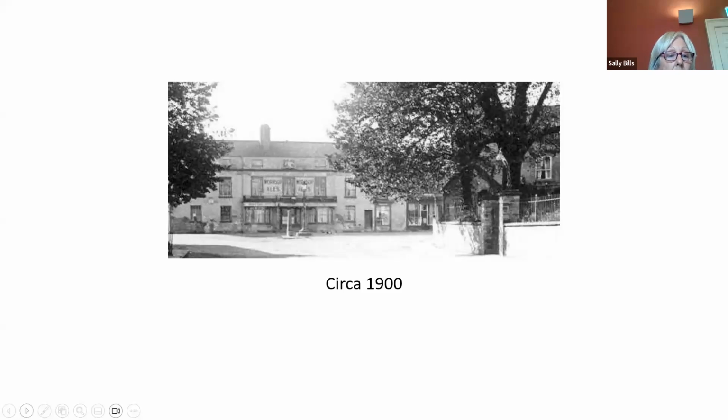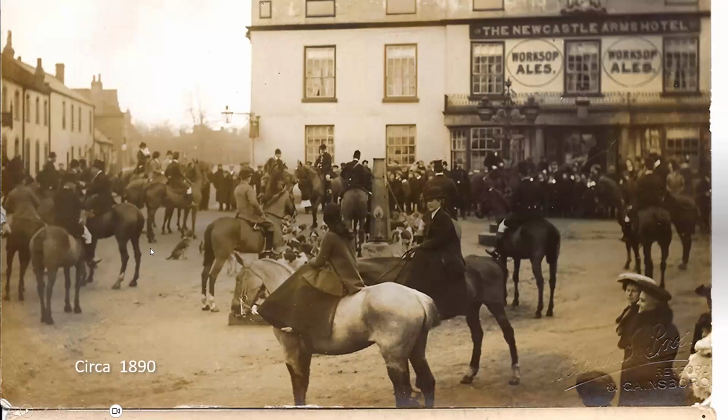Well done. This is the view that the coaches would have had as they entered Tuxford. The building was positioned so that you could see it at the centre of the road. Next. The hounds actually used to meet outside the building, so they were in effect meeting in the middle of the Great North Road, which shows how little traffic there must have been in those days. Can you imagine anybody trying to meet anybody in the middle of the A1? It would be an annihilation.